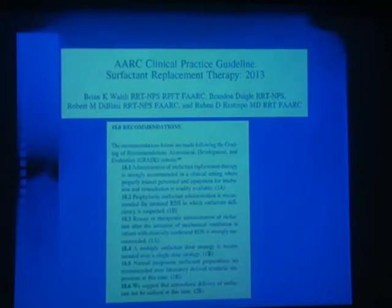Prophylactic surfactant administration is recommended for neonates with RDS. This is a 1B recommendation, so B meaning not the highest level of evidence. In other words, there's still room for debate. And if you say, I don't give prophylactic surfactant here, I couldn't argue with you from the evidence perspective. But it was our consensus that if you do have the capability to do it, it actually is beneficial when it comes to long-term outcomes.